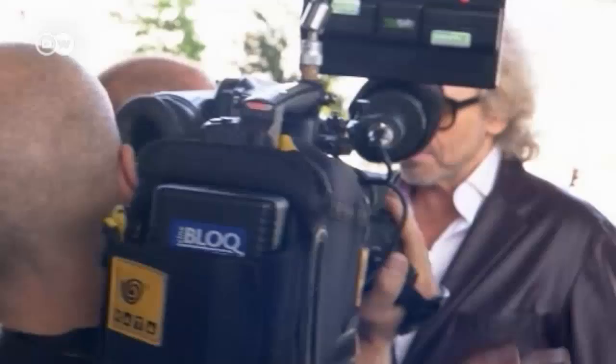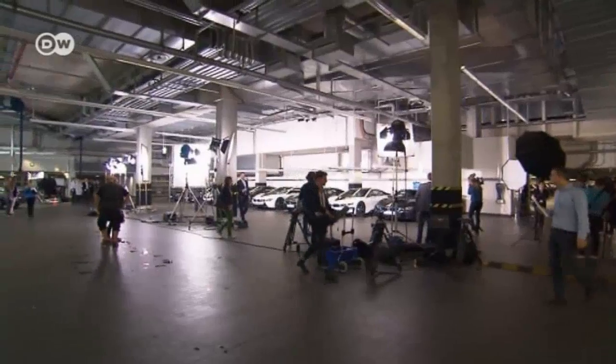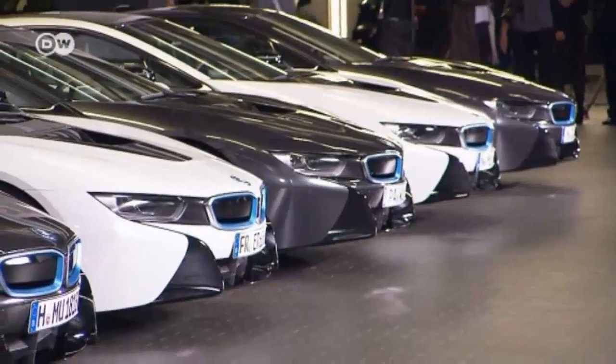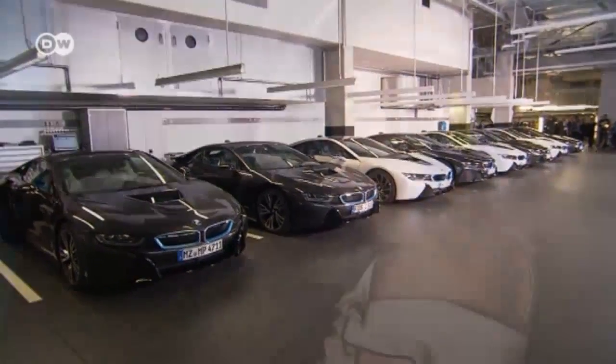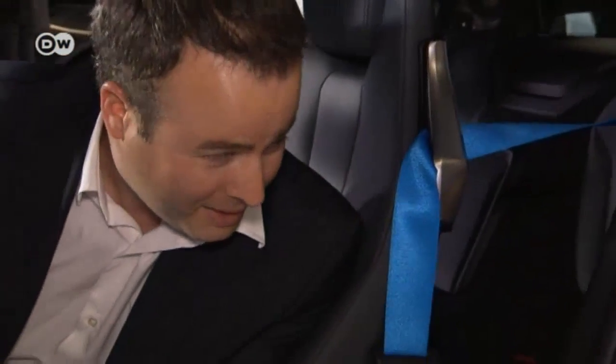Plenty of cameras and a few well-known faces to smile for them. Just the framework BMW wants for this long-awaited event. The i8 is finally ready to hit the streets. The Bavarian car maker hopes it will fire both young hearts and old.